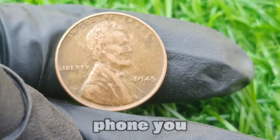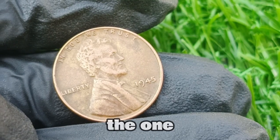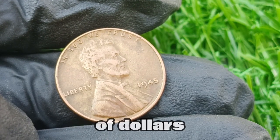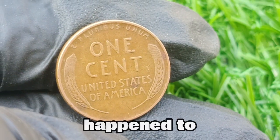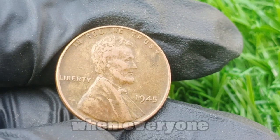You pull out your phone, you search, and within minutes you are reading about examples just like the one in your hand selling for hundreds of thousands, potentially millions of dollars at major auction houses. That is not a fantasy. That has happened to real people, ordinary people, people who were simply paying attention when everyone else was looking away.